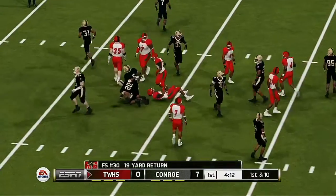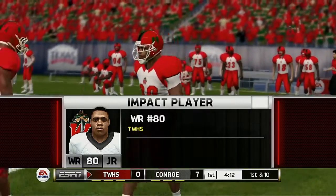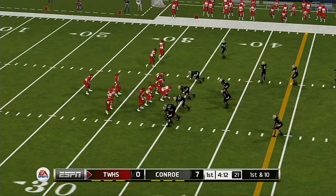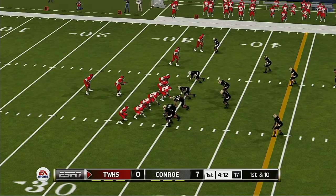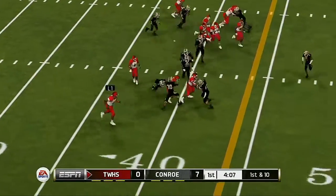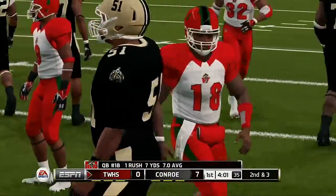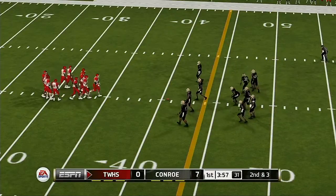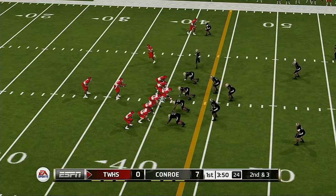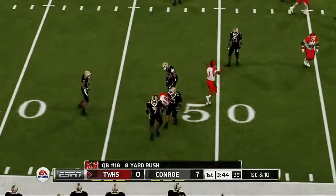He's out to the 30, and he makes it out to about the 34-yard line. So let's see what the offense can do as they come out onto the field. And he carries the ball for a nice gain. They need about 3 yards to get the first here on second down. Tackled at the 49-yard line.